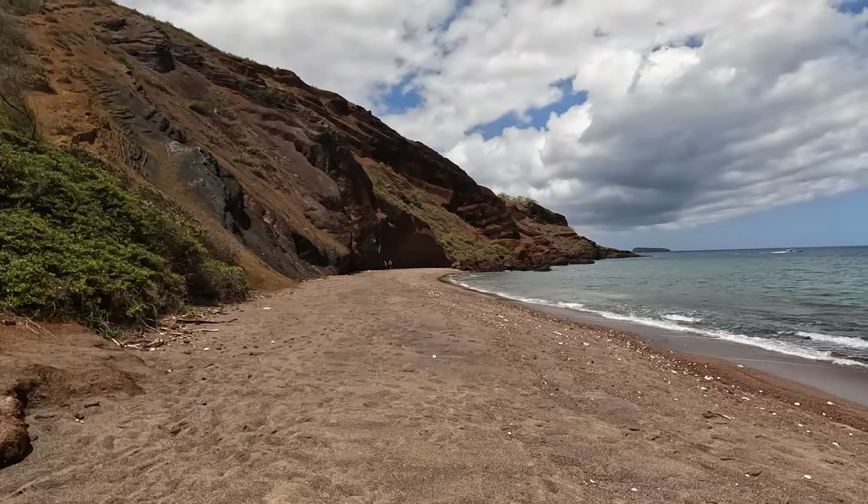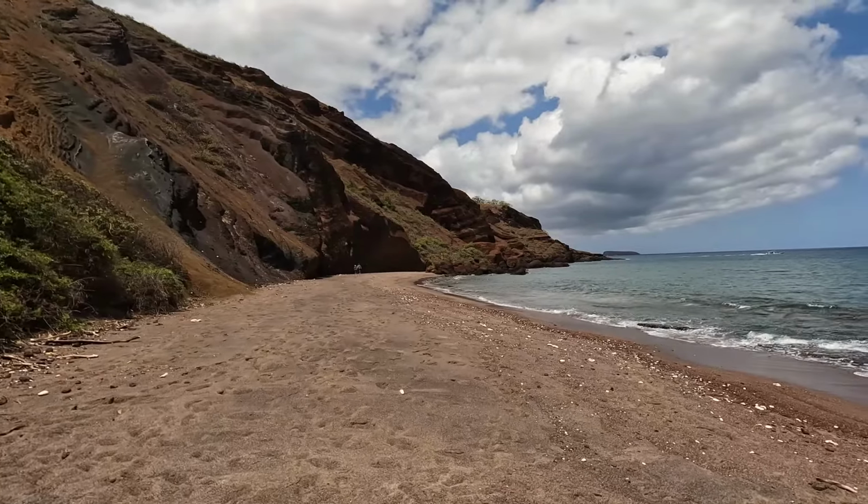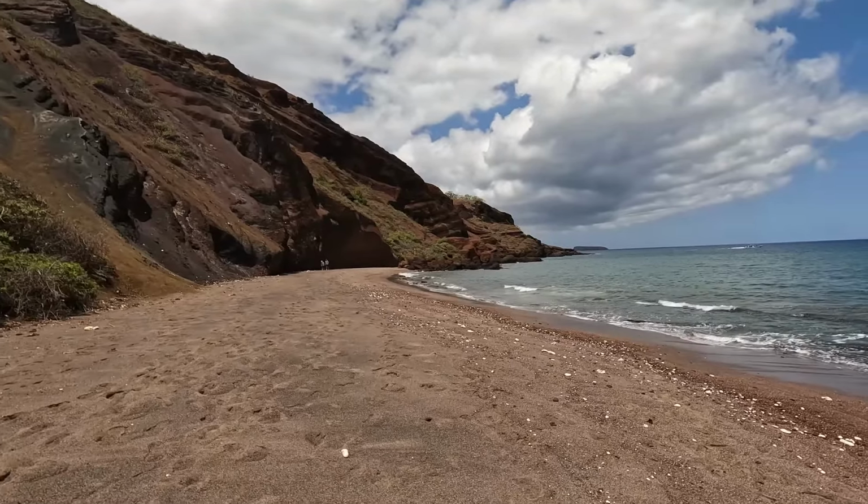We love the ruggedness of this beautiful spot. It's truly unlike any other beach in the area. It's actually one of only 2 black sand beaches on the island, which makes it a truly special place.